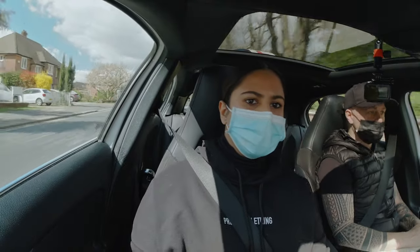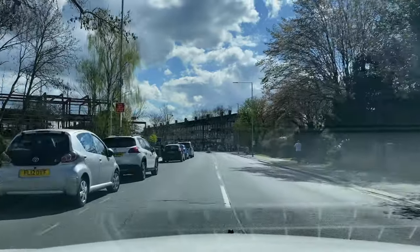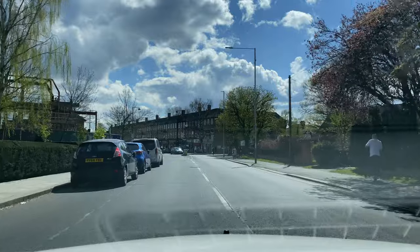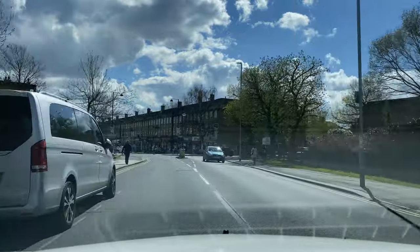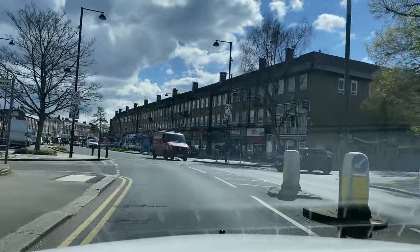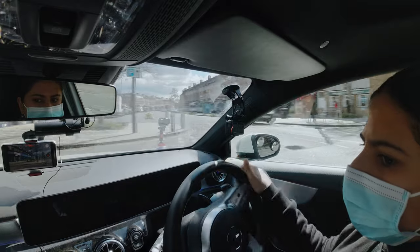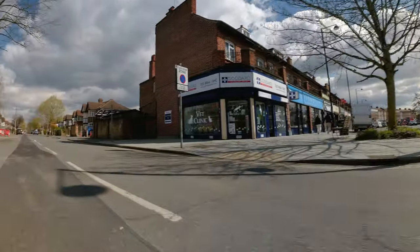I'd like you to take just where this construction is. I think there's a road coming up just after it on the left. So it'd be the next road on the left, please. Just here. Thank you very much.